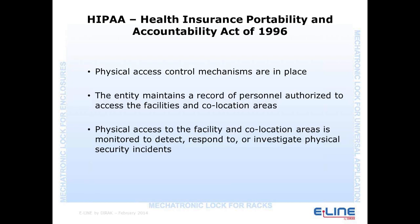As mentioned earlier in the presentation, in order to comply with HIPAA's physical security requirements, an organization must have safeguards in place to control access to sensitive data, meaning physically securing the cabinet or enclosure in real time. Let's examine how ELINE by DIRAK meets this HIPAA requirement.